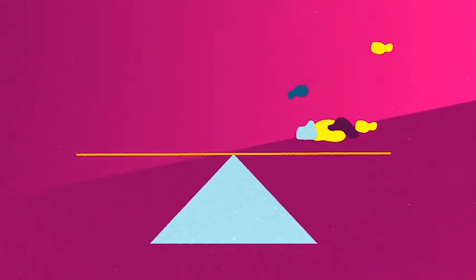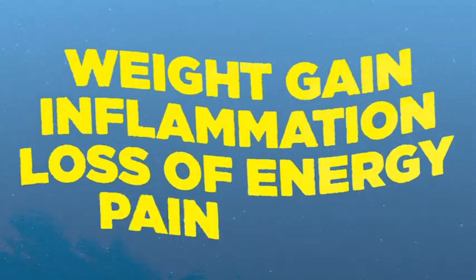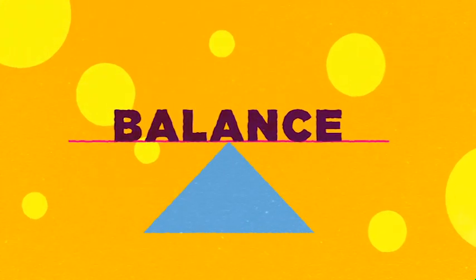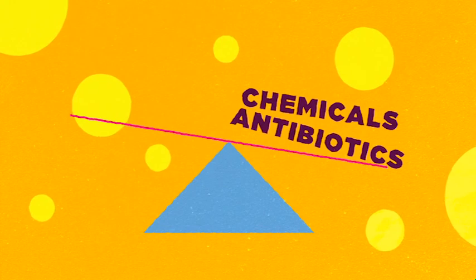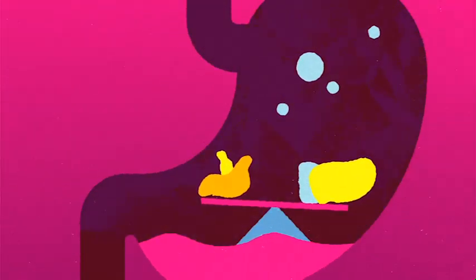When your gut microbiome is out of balance, you're set up for a host of issues, including weight gain, inflammation, loss of energy, and of course, all kinds of pain. So how do we make sure we keep this wonderful ecosystem in check? It's all about balance. But once we cause an imbalance from doing things like taking antibiotics, ingesting chemicals on our food, etc., our bodies start to wreak havoc. And if you're having these issues, the right solution is to address it with a reset of your system. Restoring the bug balance, along with removing the things that cause the imbalance in the first place, can put you right back on the path to a healthy, balanced gut and a rapid recovery.